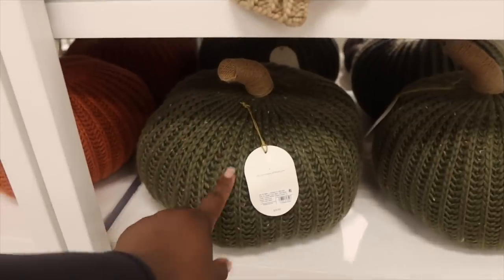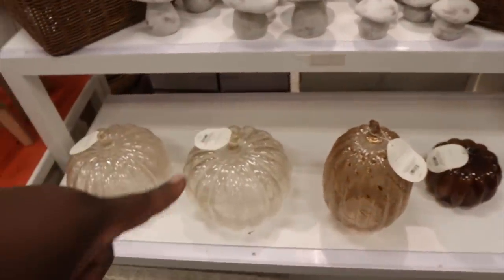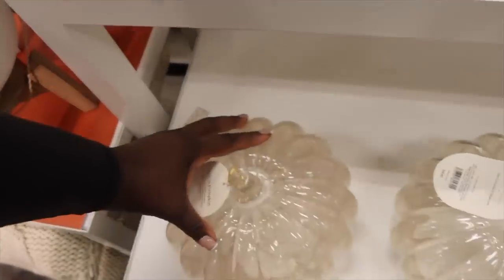$40. I'm not a huge fan of those knitted pumpkins. They're cute, but I like these. These are really pretty. The glass ones.